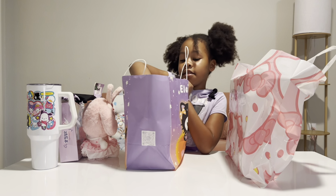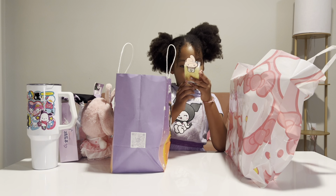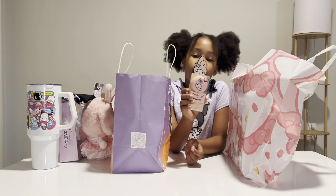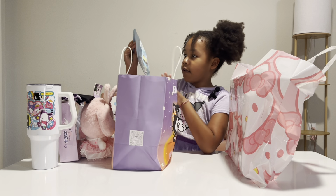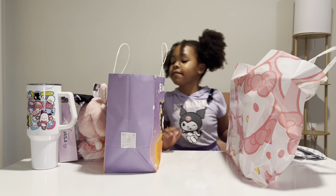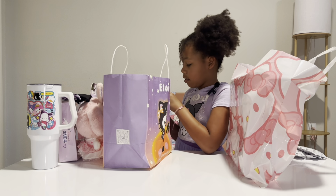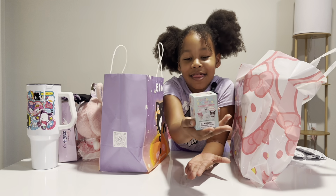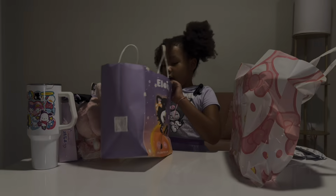Next is this little Mamily lip balm. It's super cute. I have this, which I am reopening. Next is another thing I can open. This is the box though. So it's very tiny, but I think something good would be inside.